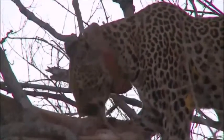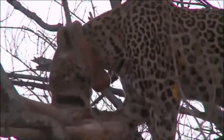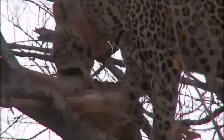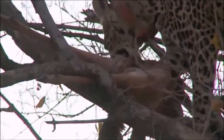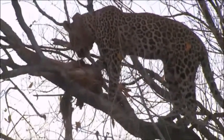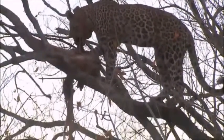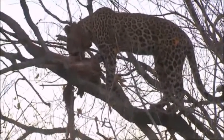So he's plucking the hair so he can get to the nice, nutritious meat. He's eaten all the high-value parts already: the lung, the liver, the heart, kidneys, and now he's on to what looks like the rump. Not the rump, the forequarters. He's already eaten the rump. Now the leg dangling is what was attached to the rump. And you can see that's a back leg. You can see the metatarsal gland on the back of that impala's foot there.